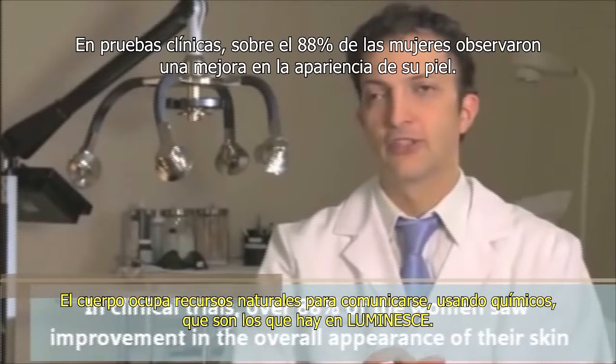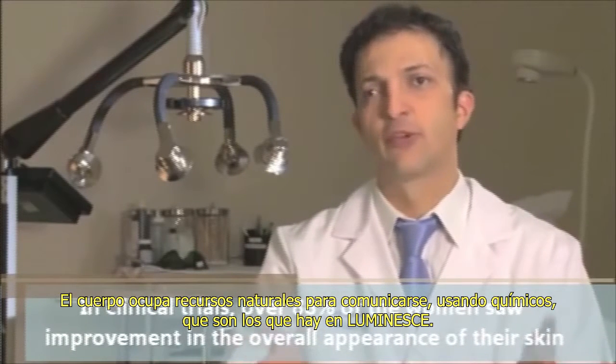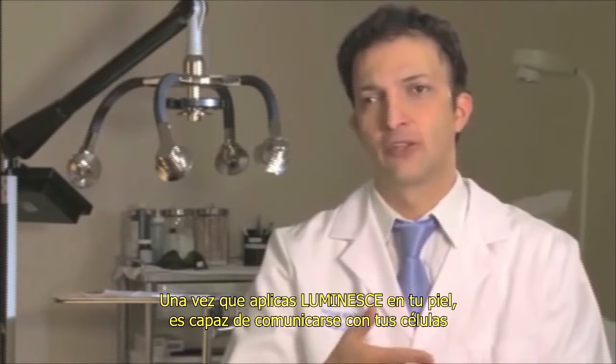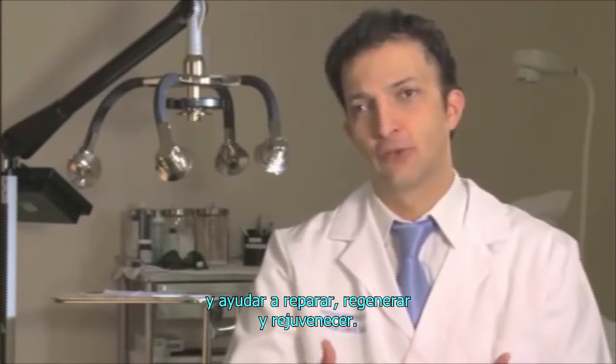So the body is using a natural means to communicate, using chemicals that we have put in Luminesce. Luminesce, once you put it on your skin, is now able to communicate with your cells and to help repair, regenerate, and rejuvenate.